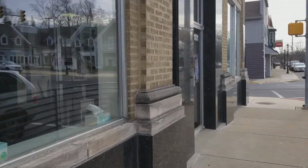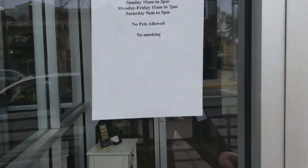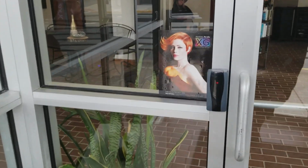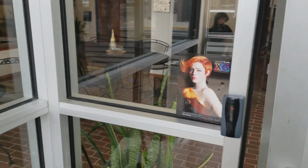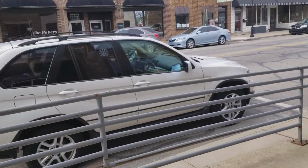There is another key fob over here. These breezeways are all available for everybody. You can see this key fob here, same thing, and it will unlock the door. Right now the door is open and usable at any point in time because it's not 7 p.m., business hours are still open. So these go all the way around the building.